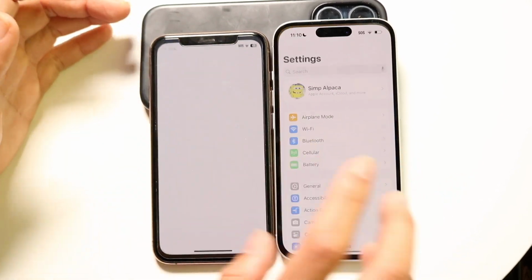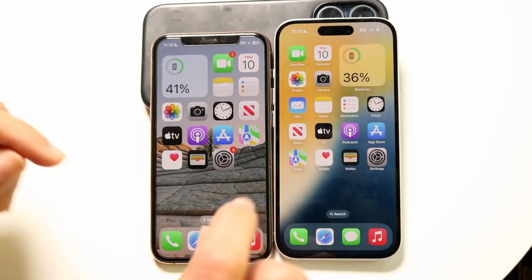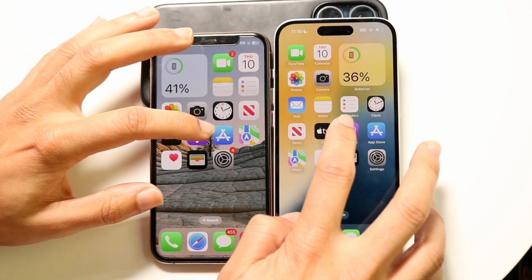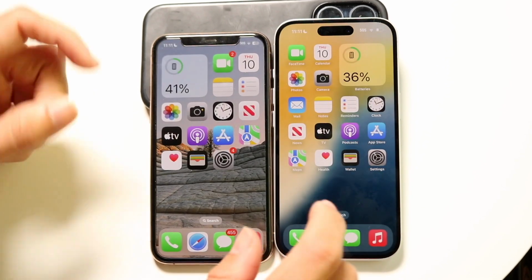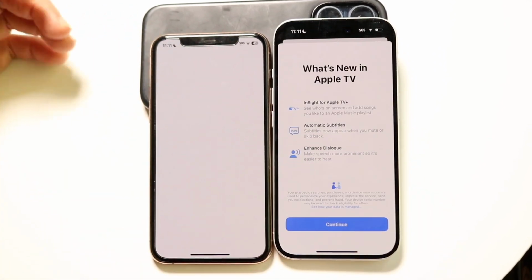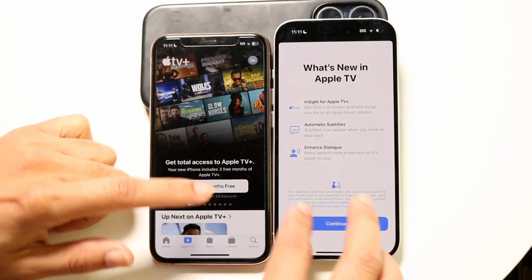Settings 3, 2, 1. And I like testing these basic applications because this is where you can start to see some of the fine details and the improvements going up to the iPhone 16. Like these little improvements where the iPhone 16 is slightly faster, that's definitely going to add up over time. And even these pop-ups here, it's really interesting to me.